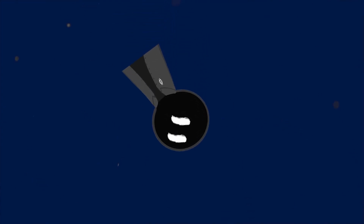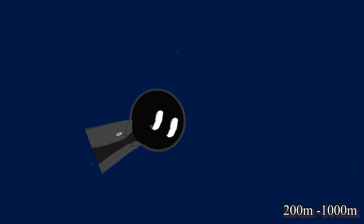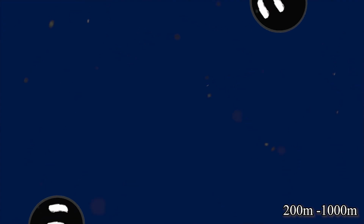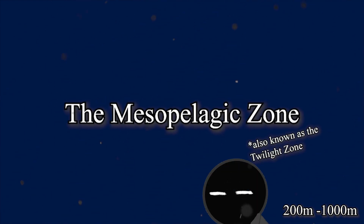You enter this world by diving 200 meters below the surface. Below it is another world, a world of sound, a world of sight, a world of terror. You're sinking into a land of both shadow and substance, of depth and mystery. You've just crossed over into the mesopelagic zone, also known as the Twilight Zone.